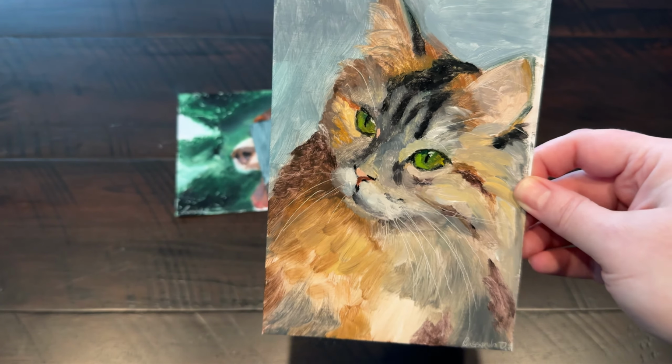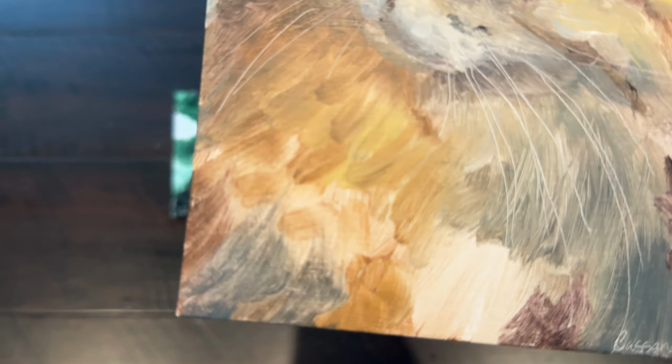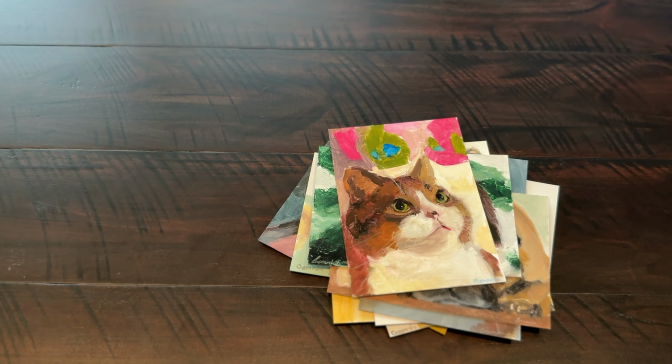The last one is this cat. Cats so often, especially one like this, can have such complicated patterns. And this cat has the tabby markings on its head, but it also has those shifts of brown and gray and white and cream. This one I definitely struggled with a little bit, and you can see that there's not as much definition. It's not as clean around the eyes and the features as I would like. But I'm happy with the whiskers. I'm happy with some of the fur texture on the chest. I think it looks really, really nice.